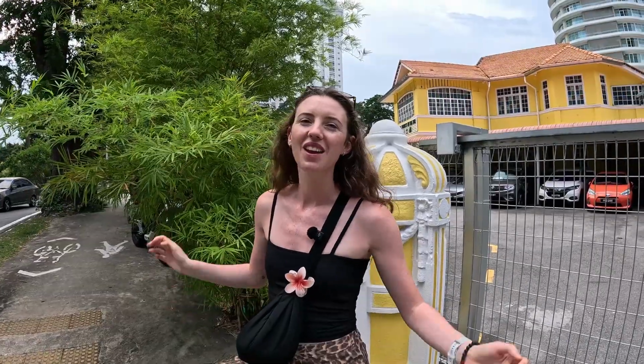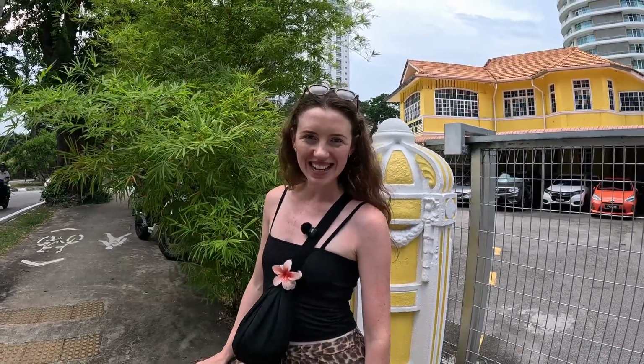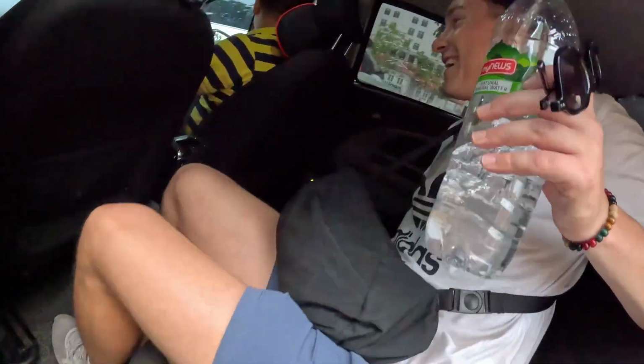So what are we doing? We are waiting for our Grab to arrive. We didn't quite make it the 4.5 kilometers. We walked just over 2 kilometers, but it took us 45 minutes because we walked through a park and it was actually really nice and green and you could look at the water. So we got really distracted. And now it's just getting a little bit late to walk really. So we're gonna get a Grab instead.